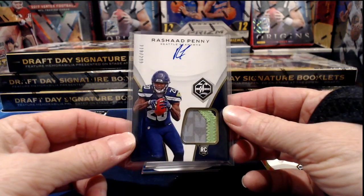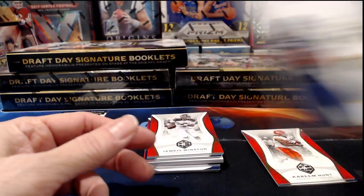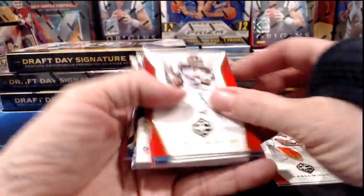There's Rashad Penny and the Seahawks. That is numbered to 299, hard-signed autograph, and your relic.